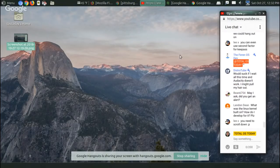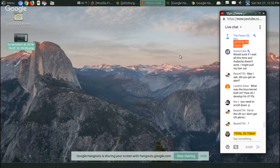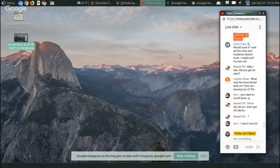Did I get an alert? Bean 6754. No, my cell phone's on my charger. I did not get an alert. I actually have friends who live in Pittsburgh, so I'm a little bit concerned. Anyway.